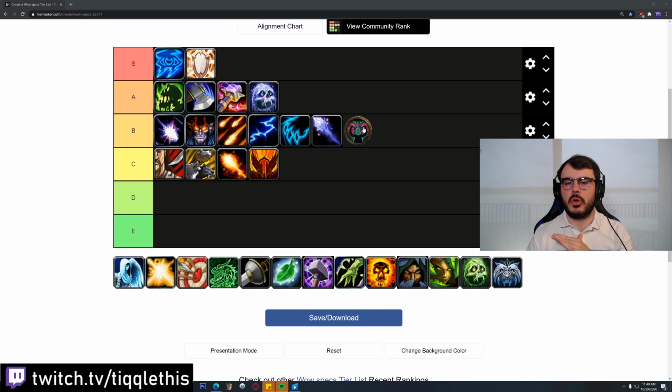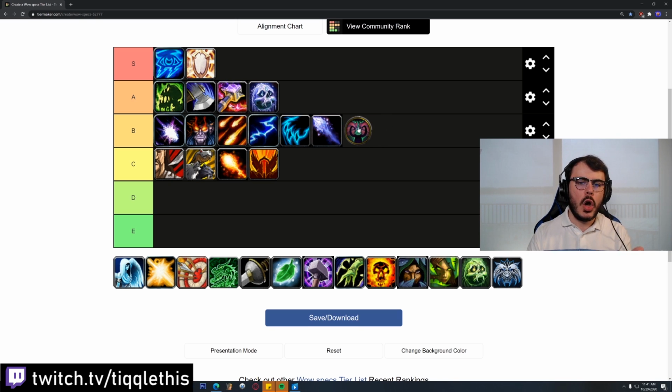Now, I haven't explored too much in this, but I have high hopes for the DHs. I just think that they're so poo-pooed on. I actually think that from a damage perspective, they're going to be fine in PvP. I really do. In PvE, I haven't seen them do very well, which is kind of weird, and I think that might be a damage scaling thing. So I'm putting this on the B tier, which is up from where I used to put it.